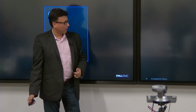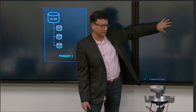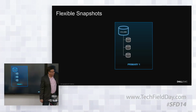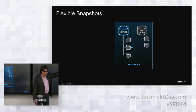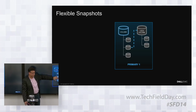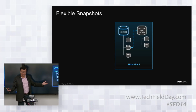Okay, so I'm moving to the other part of it. Snapshots, as I showed you, are ingrained. That's part of the technology built in. Our snapshots are all readable snapshots. So if you want to write to one, you mount it as a volume. We call it a view volume. You write to it, and it becomes almost like a separate LUN, even though it's sharing the same space. You can have its own snapshots. So it behaves almost like a separate LUN, but sharing the same data set.